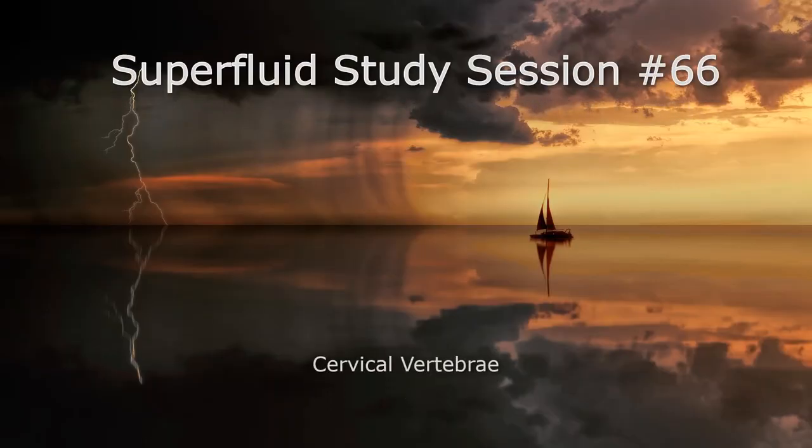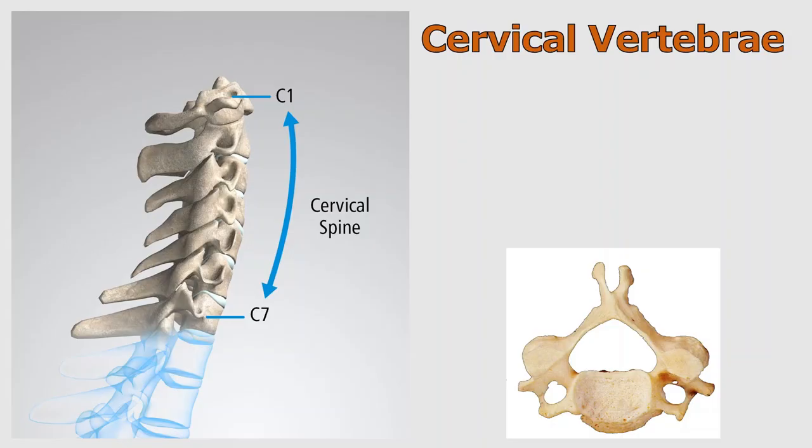Specifically, we're going to look at cervical vertebrae, the first seven vertebrae that make up the vertebral column. So, let's check it out. A pretty nice image over here of the entire seven. And of course, we label these C1 to C7. Some of them look radically different from the others, so we'll make some generic comments and then we'll take them one by one when we need to.